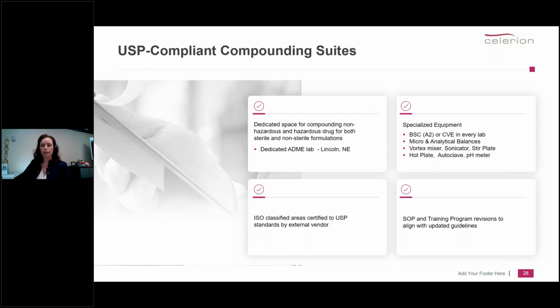Over the last 2 years, Celerion has invested in the Lincoln and Phoenix sites to build USP-compliant compounding suites. Both sites have a dedicated space for compounding non-hazardous and hazardous drug for both sterile and non-sterile formulations. Furthermore, the Lincoln site is able to compound radioactive formulations for ADME studies. Both sites have a variety of equipment, including biological safety cabinets, balances, mixers, sonicators, EasyPet pipettes, stir plates, hot plates, pH meters, any kind of compounding equipment you can think of. Both sites follow global SOPs standardized to the 2019 version of USP.